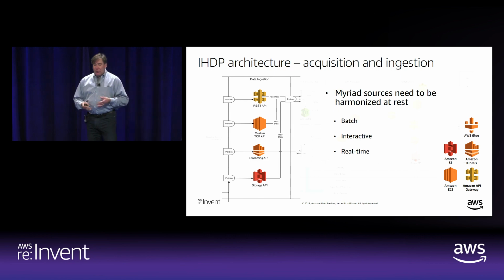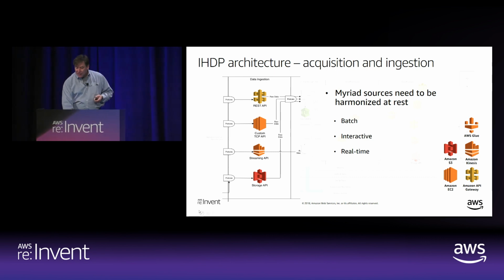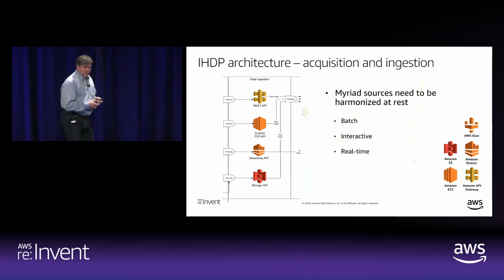So from an ingestion point of view, we have a number of sources here that really need to be harmonized at rest. What I want you to understand is that the data platform is intended to capture all of the things you'd expect to be able to capture on a platform like this. We have lots of data that comes across from a batch point of view, where we get either FTP or other files. We have other systems that come in more interactively, as I mentioned before, like the pharmacy and other interactive models that come in with an SLA of kind of mid-real time.